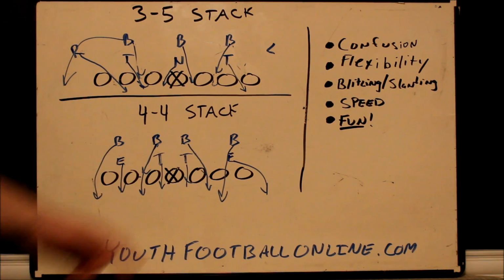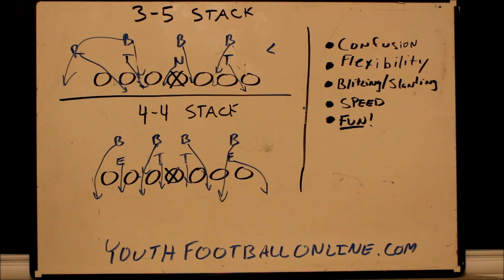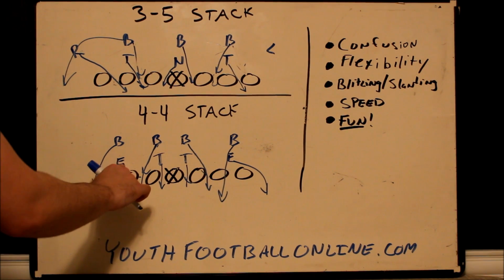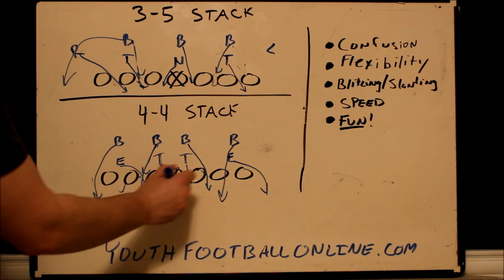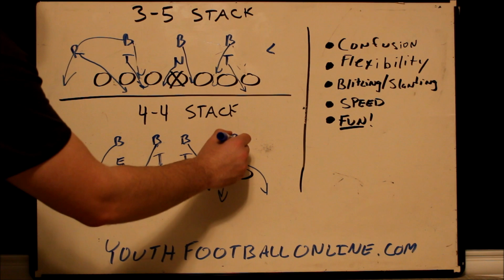It's just an overload. And again, same thing. You could do an indie with these kids. Indie, indie, indie, send them.